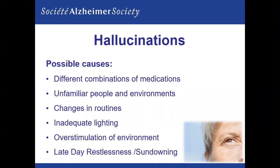Hallucinations experienced by people with dementia can involve any of the senses, but they're most often either visual, so seeing something that really isn't there, or auditory, hearing noises or voices that do not actually exist. Sometimes hallucinations can involve smelling, tasting or feeling things that do not really exist, but these tend to occur less frequently than the visual and auditory hallucinations.